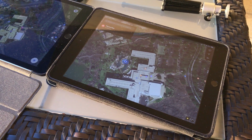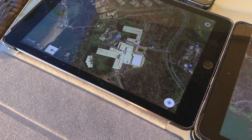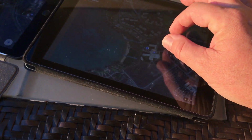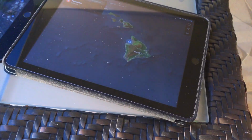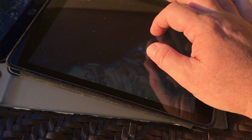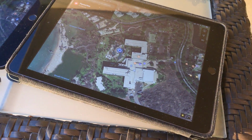So I'm currently on the Big Island in Hawaii, Hilo, staying at the Waikoloa Beach Marriott Resort and Spa. If we zoom out, you will see there's Hawaii. And if we zoom in, back to the hotel, you can see the orientation of the hotel.